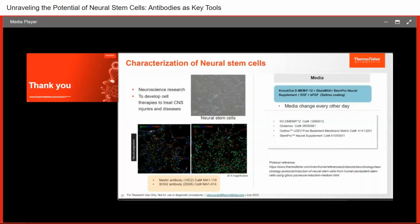Coming to the culturing part, NSE culture and differentiation was performed according to the protocols mentioned in the GIBCO NSE handbook. The media used to grow NSEs are Knockout DMEM/F12 plus GlutaMAX, along with Stem Proneural supplement, EGF and BFGF. Stem Proneural supplement not only supports the expansion of neuronal progenitor cells, it also enables the cells to retain their progenitor status and the potential to differentiate into neuronal and glial cells.